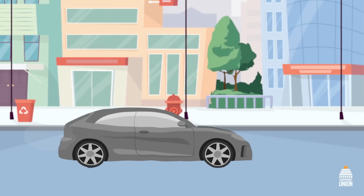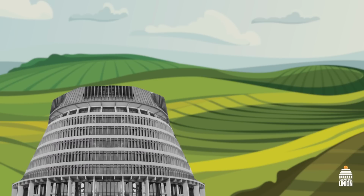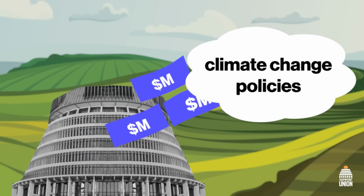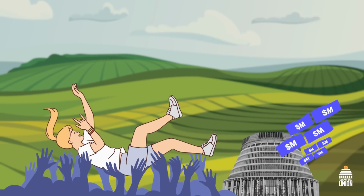How much money would you be willing to spend on something that doesn't work? Probably not a lot. Yet each and every year, the government spends hundreds of millions of taxpayer dollars on ineffective climate policies that haven't reduced a single gram of New Zealand's net carbon emissions. Climate change activists should rightly be outraged, but often they are the ones egging the government on.